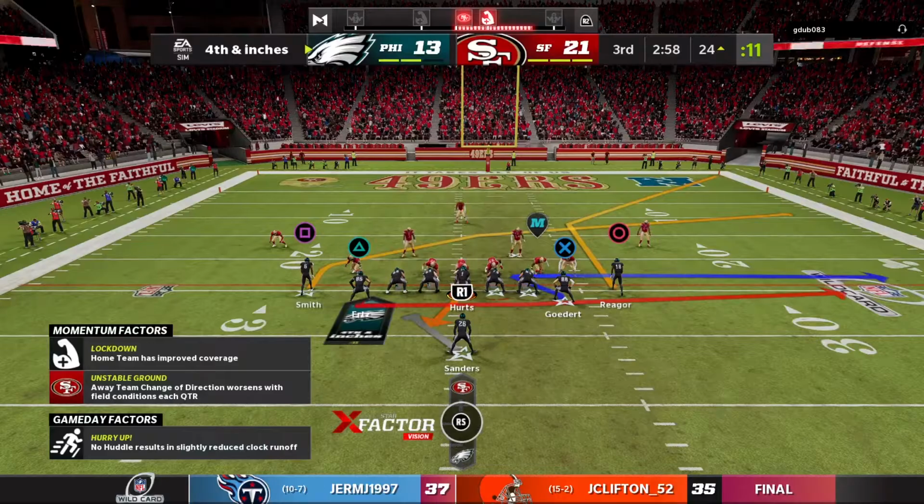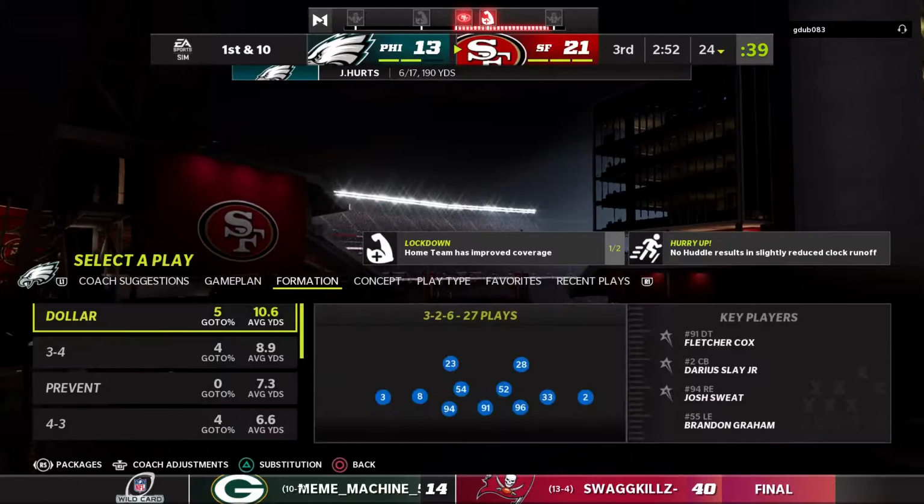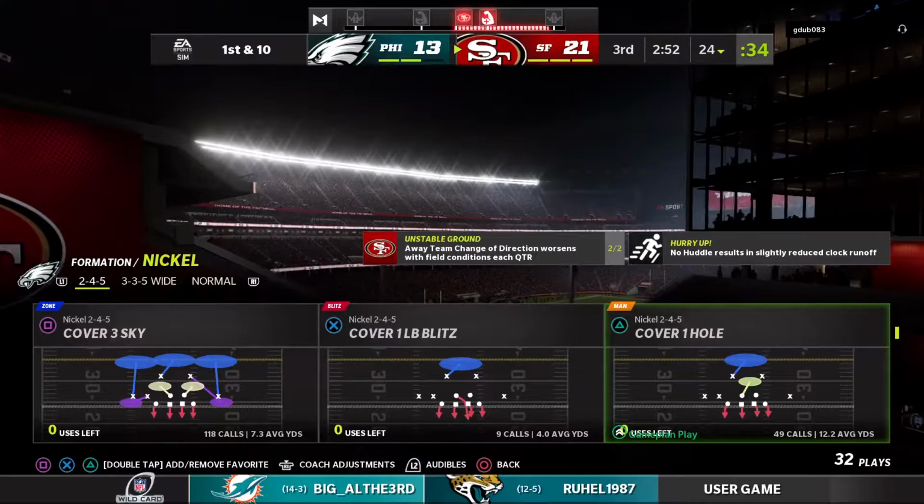Play action. Here's Hurts. And it's incomplete. They cannot convert, and they turn it over. The Eagles unable to convert there on fourth, and the 49ers are going to get the football back.